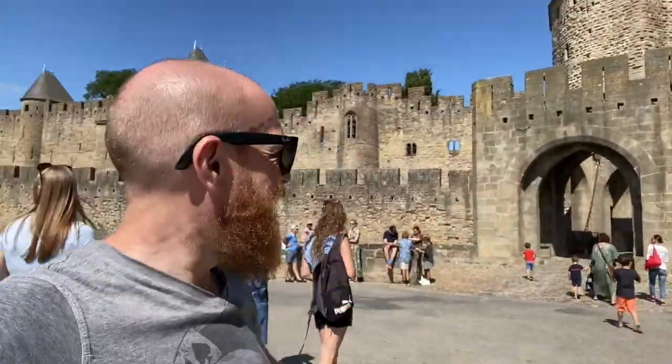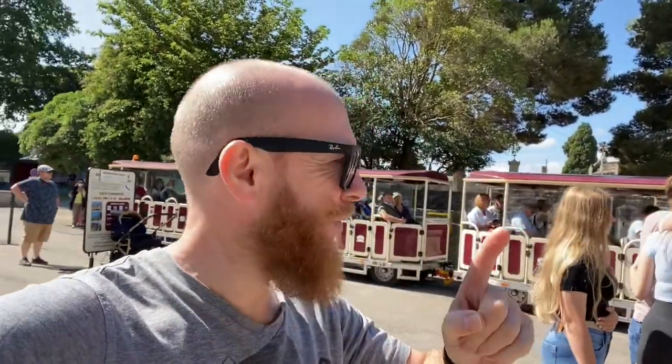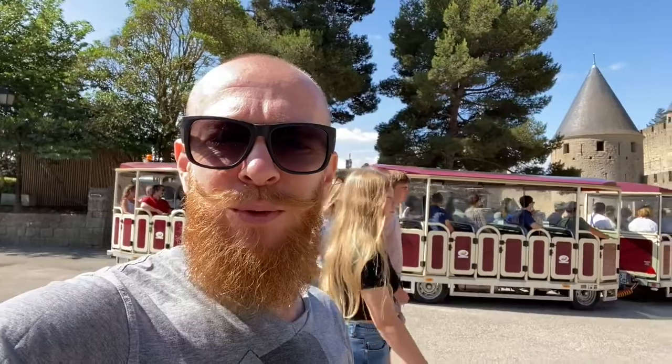How cool is this? If you want to see one medieval city here in south of France, this is the one. But come in the morning, because in the afternoon, it's really crowded. Let me take you to this wonderful medieval town.